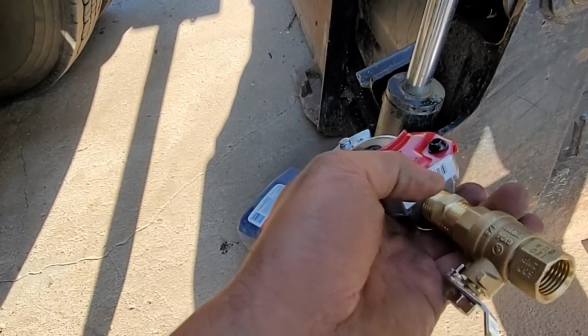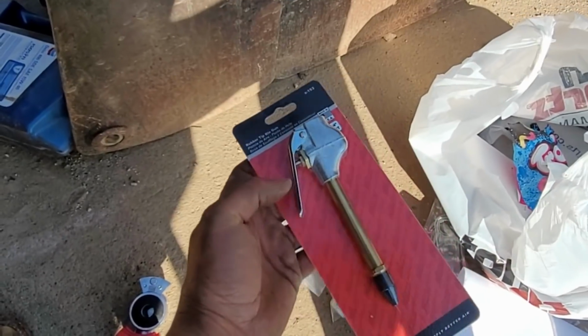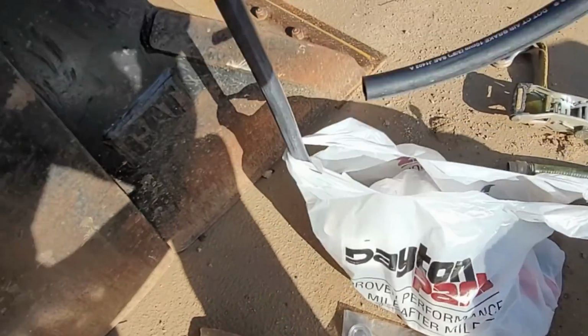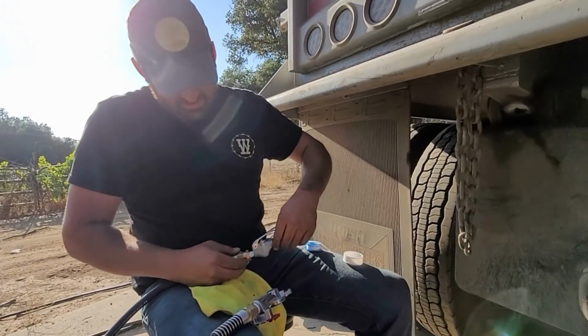So we got a new connector, male to male, to a 1/2-inch quarter-turn ball valve. And then we got these fancy guys for the hoses. Got this guy. It's a Milton nozzle, pretty heavy duty. Then we got 6 feet of hose right here. And we'll see what we can make out of this. These are patent pending. If anybody wants one, submit an order.